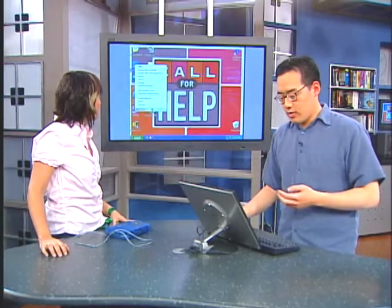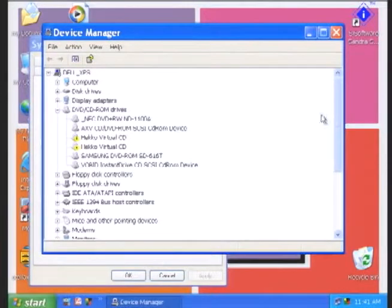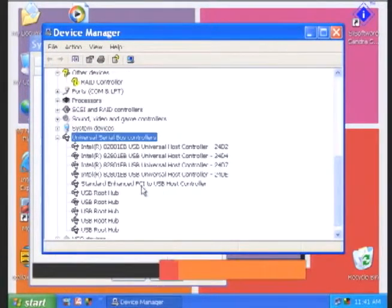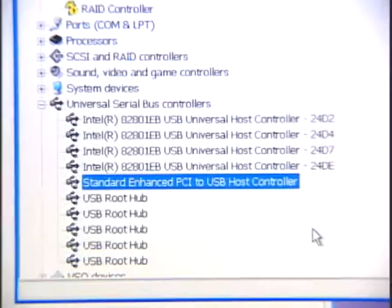The reason I say that is because I'm going to switch over to another machine here quickly, PC5, because this machine actually does have USB 2. And it's very easy to tell. I'm going to go through the same process through Properties, Hardware, and Device Manager. Regardless of the chipset, whether it's an Intel or another controller, what you'll see is this thing that says Standard Enhanced PCI USB Host Controller. Never make it easy for you, Dave. So if it says that when it's installed on your machine, you have USB 2.0. If you do not, then you have USB 1.